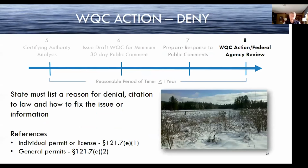If DES denies certification for an individual license or permit, we must include the following in the written denial: the specific water quality requirements with which the discharge will not comply, a statement explaining why the discharge will not comply with the identified water quality requirements, and if the denial is due to insufficient information, a description of the specific water quality data or information, if any, that would be needed to assure that the discharge from the proposed project will comply with water quality requirements. That last one is particularly important.